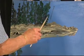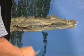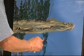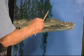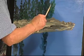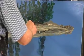I mixed a little dark blue with this particular tree. I want it to have a little different feeling. I haven't done any detail on any of these trees, and I will as I get further into the painting. I just want to step back and see what this looks like.